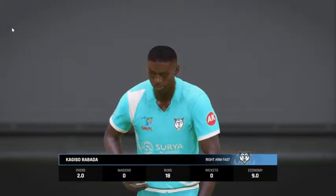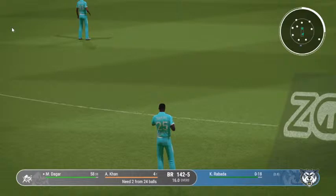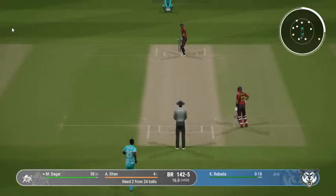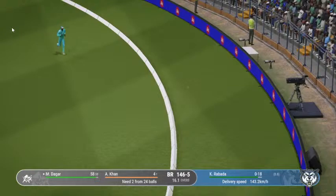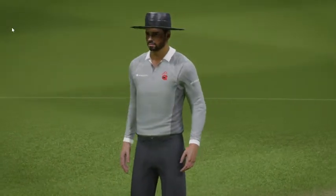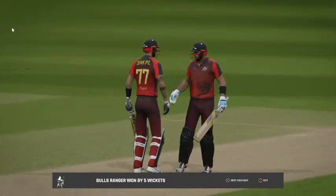Rabada coming into the attack from the Tata end. Pulled away and into the gap. Could be 4 more. A lovely shot off the back foot. The shorter ball having no joy and getting dispatched for 4 runs. That's all from us in the commentary box. It's been an amazing match.